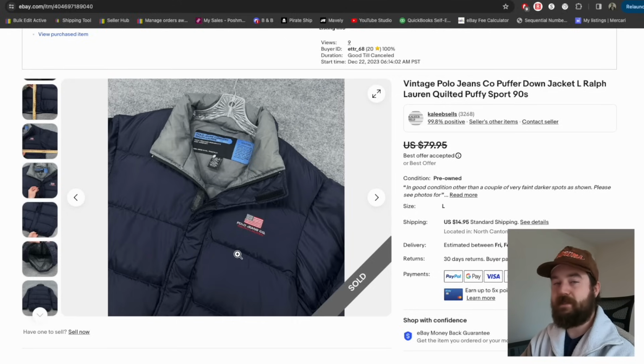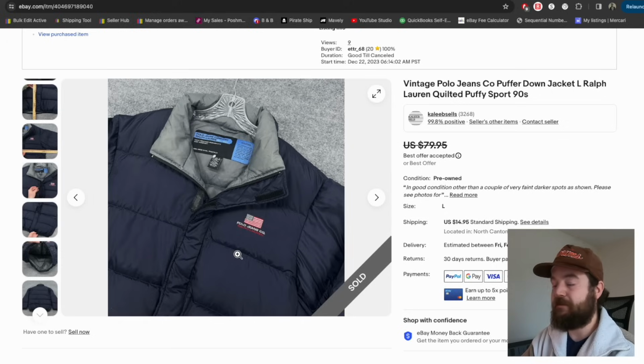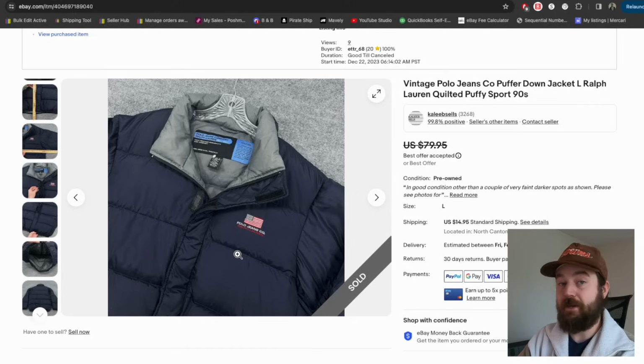I find a lot of times on the vintage puffers there's random dark spots and stuff, so I don't know what causes that, but because of that I listed this a little bit lower, and I ended up taking an offer of $55 plus shipping. If this was in perfect condition, it was probably about a $100 jacket.